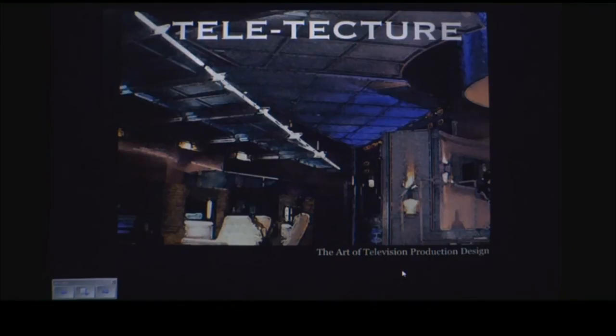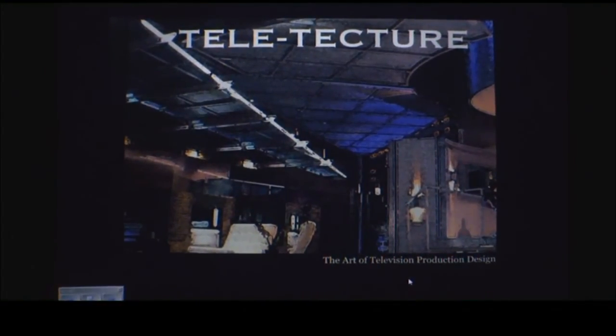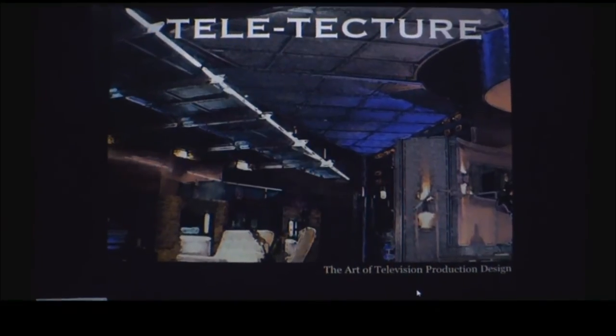And ultimately, that's what I call TELE-TECTURE. And hopefully you've learned something that it took me 17 years to do. And hopefully you find TV is a little more interesting than the unglamorous reputation it has.